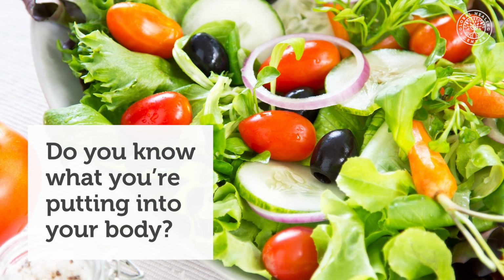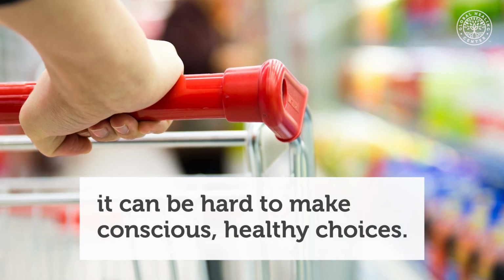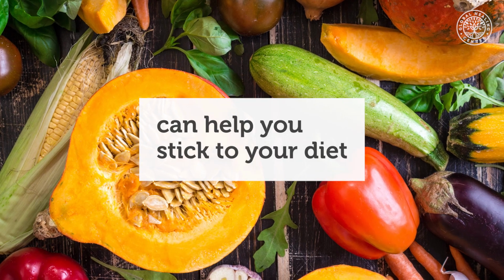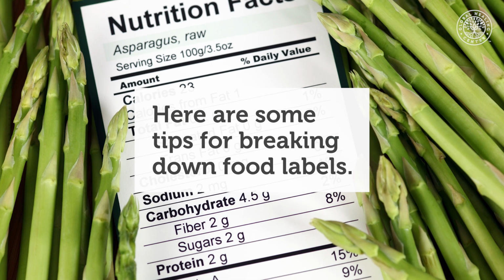Do you know what you're putting into your body? With so many hidden ingredients in packaged goods, it can be hard to make conscious, healthy choices. Taking the time to read food labels can help you stick to your diet by helping you track how much you're consuming of certain nutrients. Here are some tips for breaking down food labels.